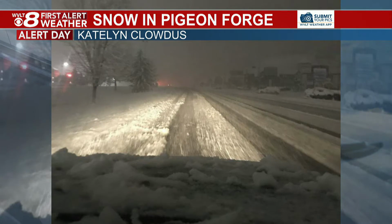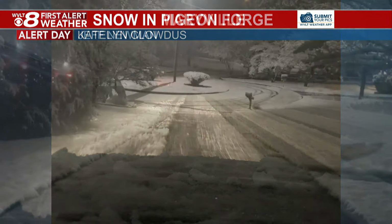Of course, it's not all fun and games if you did have to get out the door this morning, like KATELYN found in Pigeon Forge. Really looks like she's not far from the parkway. That looks like a lot of signs there on the right. That sure does look like the parkway to me. So you can see some of the slushy mess that was even on the parkway. The heavier traveled roads usually can stay warm enough to overtake the snowfall. But in this case, Pigeon Forge was in the winter storm warned area, so that is too much snow. Even a busy road like the parkway was covered up at one point this morning.